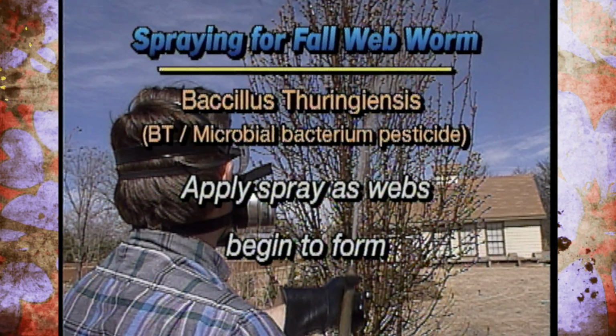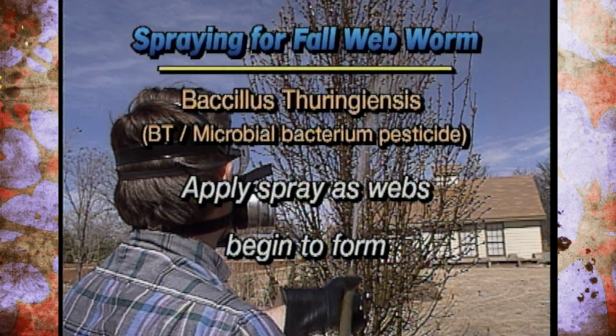Now, it's a microbial bacterium that will paralyze the gut of the caterpillar, and that's why it's so specific. It doesn't harm beneficial insects. If you go with a broad spectrum spray such as Sevin, one problem is that pressure from other insects can increase, such as aphids, because beneficials that keep them in check are not around to help keep the aphids under control. Now, some other control options that people employ with webworms get a little extreme.